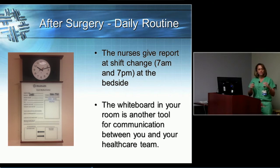So one thing I like patients to know and be very aware of coming in here is that this is not the Hilton. We try to make it a great experience, but you will be bothered a decent amount by nurses and techs and people that need to do things that they need to do. So your night shift nurses will come in and they're going to be asking you about your pain level and anything else.